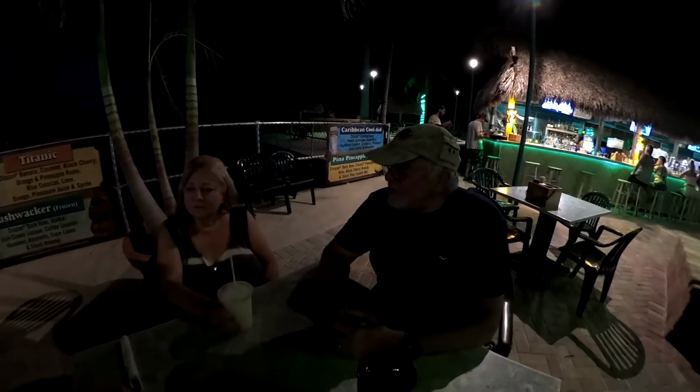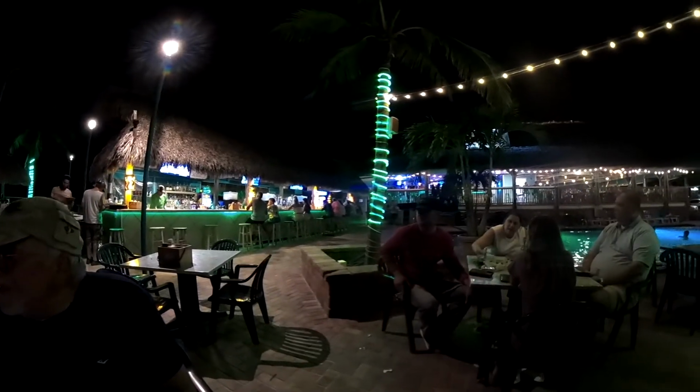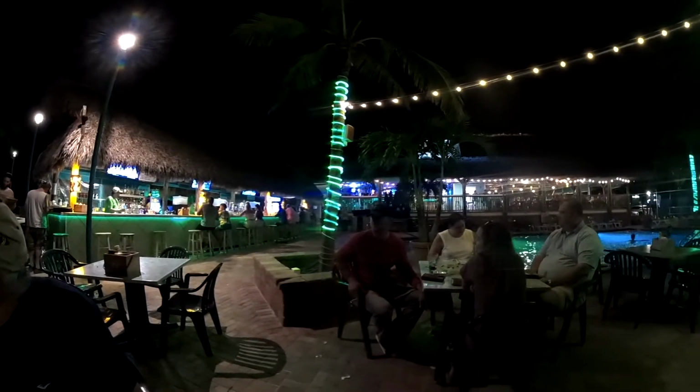It's dark where you see us here. We're showing it pretty well. But you're looking out over the sea. You're looking out over the swimming pool and part of the serving deck up there. We're out back on the patio. 7 Mile Bridge is right behind us. You can see the red lights going over.